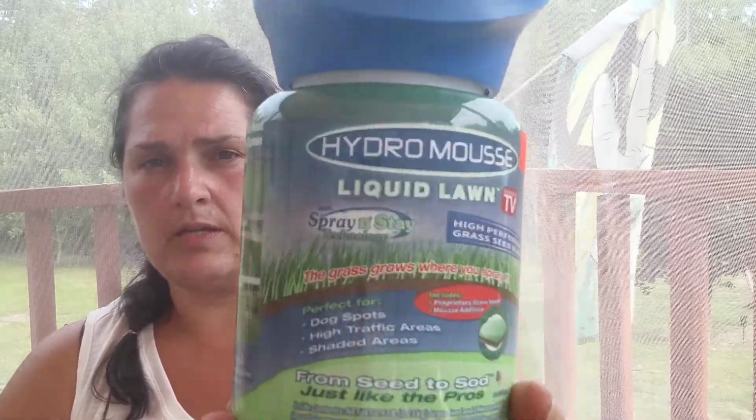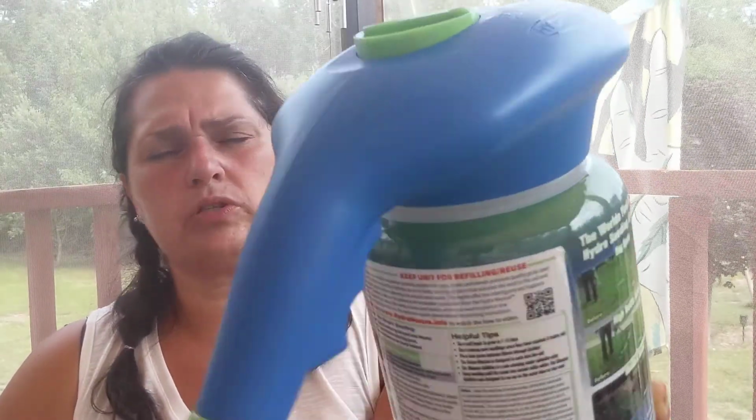So I needed something, and I just seen this on the shelf. I didn't go there looking for it, but since I seen it on the shelf, I grabbed it off the shelf, and I was like, I'm gonna try that. And it's not because it says "as seen on TV" either. It's just because of the formula, and it's called Hydro Mousse Liquid Lawn.